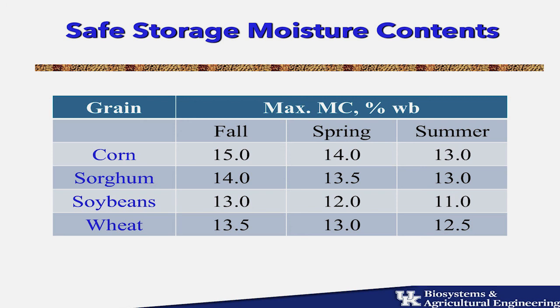And from those conditions, we then derive what we ascertain as the safe moisture levels for the storage period shown. In the fall of the year, it's okay to hold grains at a little higher moisture. If you're going to sell in the spring, you need to be a little lower, but if you're going to hold in the summer, you need to be quite a bit lower. And with the price of corn, that water loss is going to cost you about $0.05 a bushel.